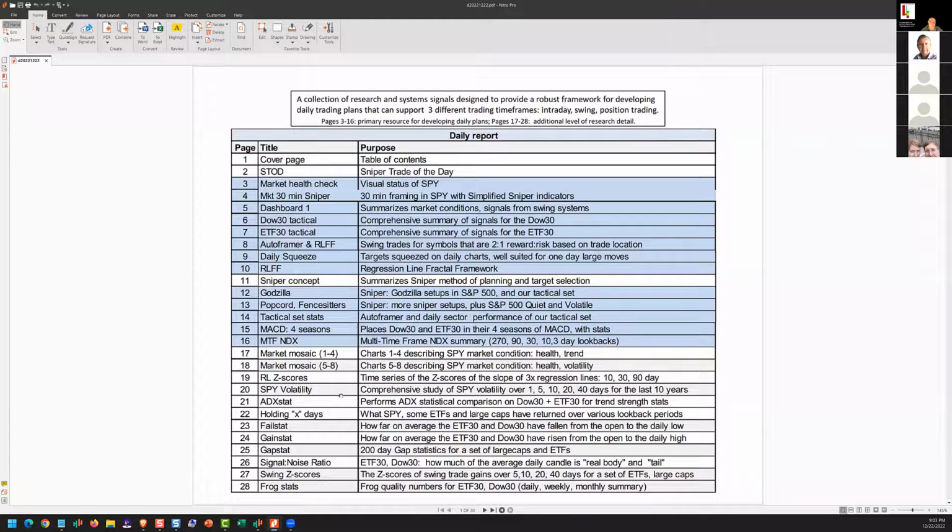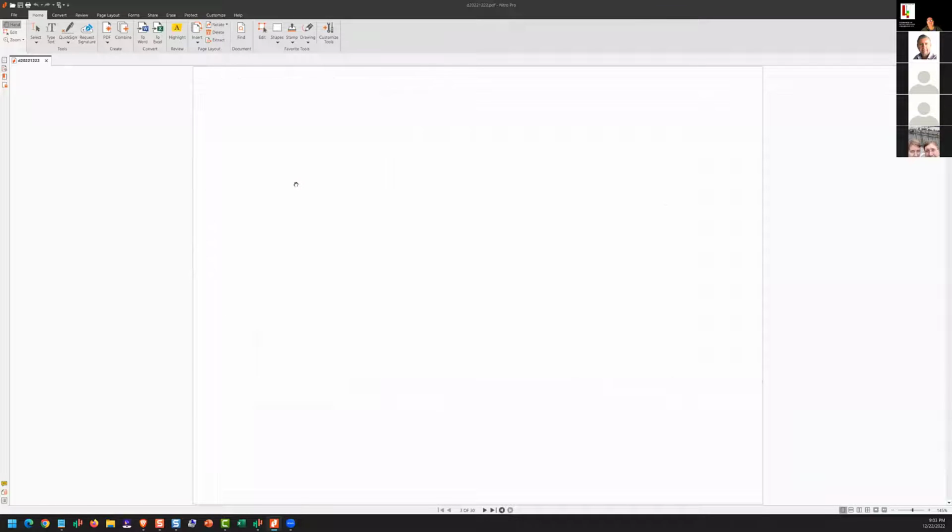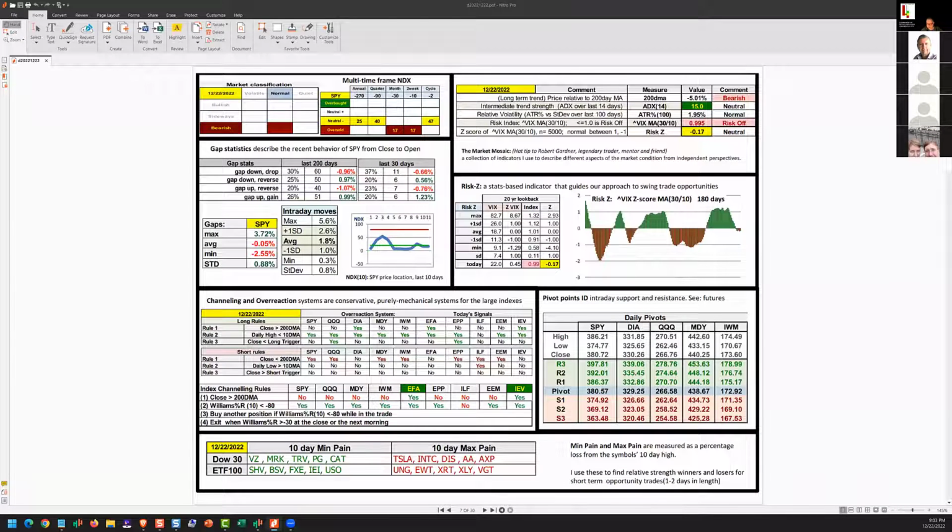Quick look at the reports. We'll start with, excuse me, Dashboard number 1. Still bearish normal. Today was a weekday. Starting to see real weakness on the short term 10 and the 30, and that's progressing to the longer frame if this continues. Risk Z is warning us, risk off.